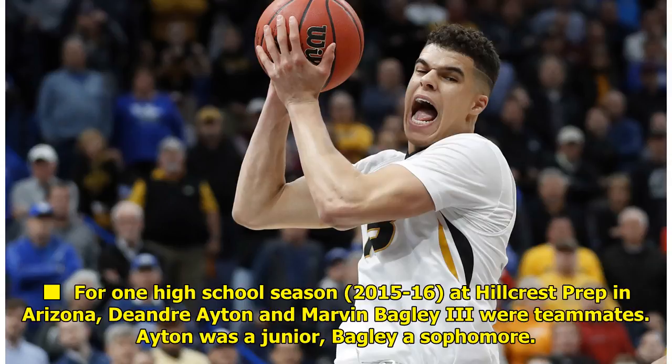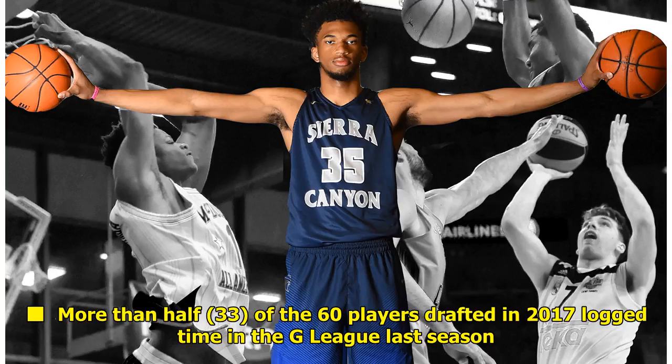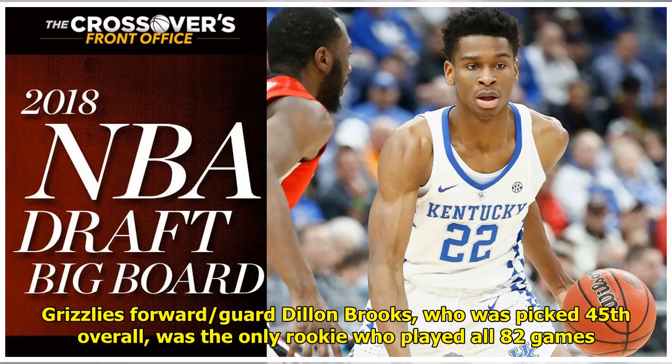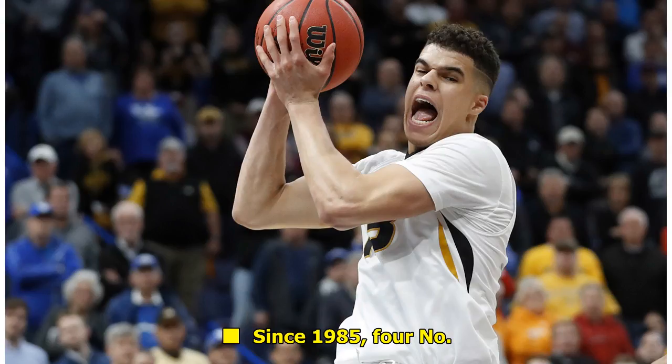For one high school season, 2015-16, at Hillcrest Prep in Arizona, DeAndre Ayton and Marvin Bagley III were teammates. Ayton was a junior, Bagley a sophomore. More than half, 33, of the 60 players drafted in 2017 logged time in the G League last season. That includes 13 players drafted in the first round. 2/3 of the second round selections in 2017 played in at least one NBA game last season. Grizzlies guard Dillon Brooks, who was picked 45th overall, was the only rookie who played all 82 games.